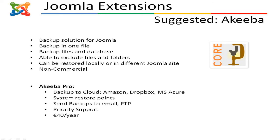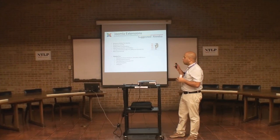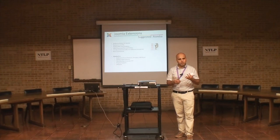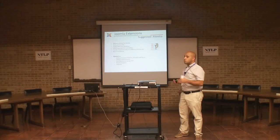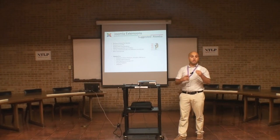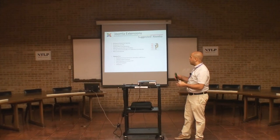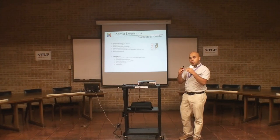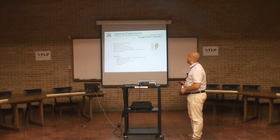These extensions come in two versions: the commercial version and the non-commercial version. The bigger the extension, the more likely you're going to see both. With the commercial version, you have more features, and sometimes they offer free support or priority support. When you pay for an extension, for example this one costs €40 a year, you pay for the first year, you get the extension and the updates during that year, and of course the priority support. Once the year ends, if you don't pay, you can still use the extension. You just don't get the updates, or the free support.